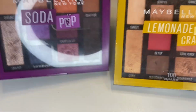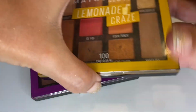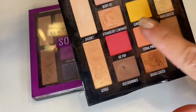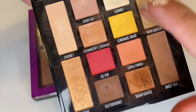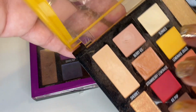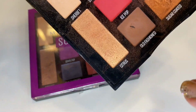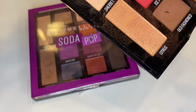Now I have my Maybelline palettes. These actually have survived 2 different declutters, the Lemonade Craze and the Soda Pop. So let me show you Lemonade Craze first. I love this Strawberry Lemonade shade. I love Main Squeeze. As you can see, I use Berry Ice a lot, but that's mostly because it's a pretty shade. I don't feel like I need to necessarily swatch those for you because that's not that exciting. And we'll do Ice Pop.